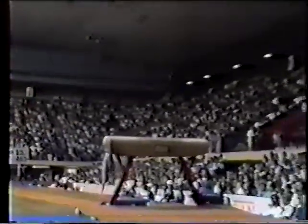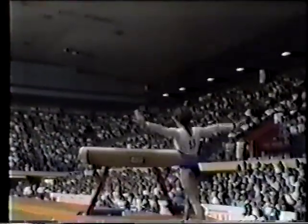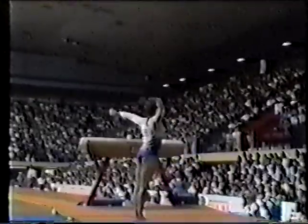9.925, and her second vault now. Yurchenko again, 2 twists that time. Really the most difficult vault a woman can perform. Yes, this vault now unique to only the Soviet gymnasts. And a score 9.938. That's an average of 9.932. She can't be caught. The gold for her, silver for Szabo.